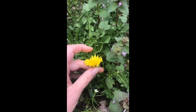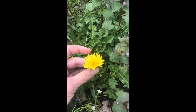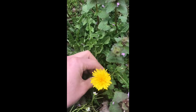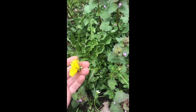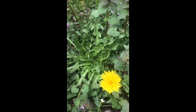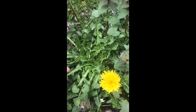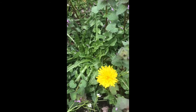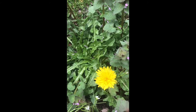The shape is this kind of landing pad shape, which is really characteristic of a lot of flowers in the aster family, such as the sunflower. The stem is kind of waxy, this kind of tube shape, and then the leaf is this long leaf, also kind of waxy, that has this toothed shape to it. I'm sure lots of us have seen these when they're mature, and when they mature into a spherical seed head.